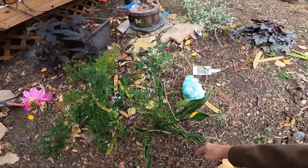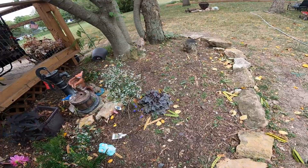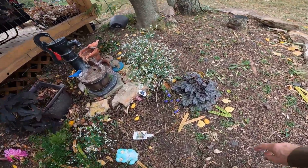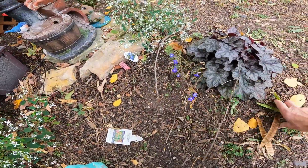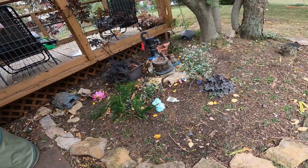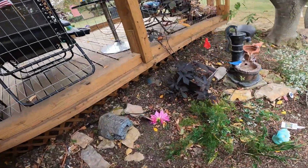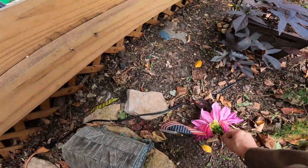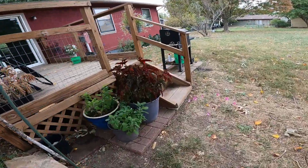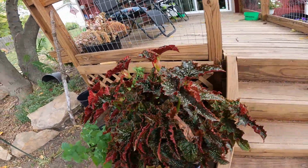I still haven't decided if I'm taking my Hercora or not. I think it's going to depend on how much of a gardener we're going to get in here. I hope that we get a gardener in here that loves it. I think everyone loves flowers, so we'll just have to see if they want it or not. If they want it, I'll leave it. If not, then I'll dig it up and take it with me. And my beautiful begonia, she's gonna go with me. We've been through a lot together, haven't we, Pegasus?